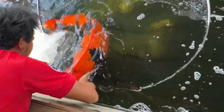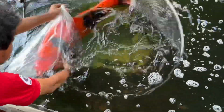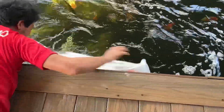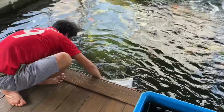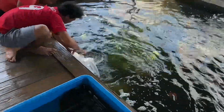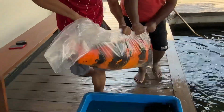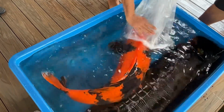Can you people see the size? The fish is probably more than 3 feet, I guess. Very heavy. The fish is so heavy that one person alone cannot pick up the fish. Oh my goodness.